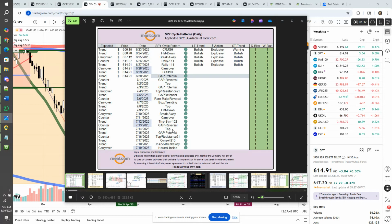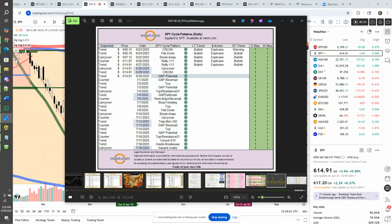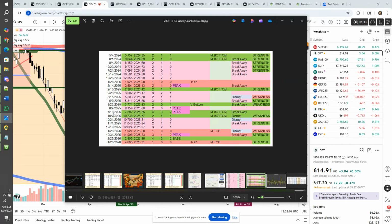We then move into a top pattern on the 14th, a gap potential, a top resistance, consolidation, and an inside breakaway. Now, my cycle pattern low on July 18th is still in play. We've talked about that many times. This July 18 low right here is still coming into play. It is a peak and a major bottom pattern setting up at the same time. Then we have the October 7th major bottom pattern.